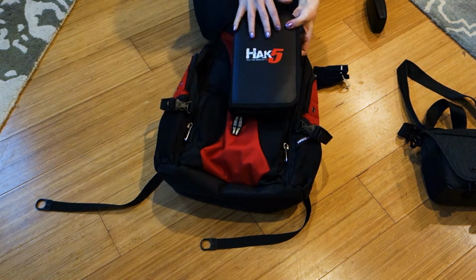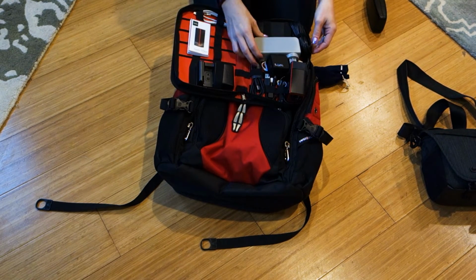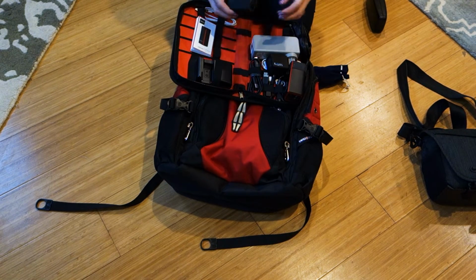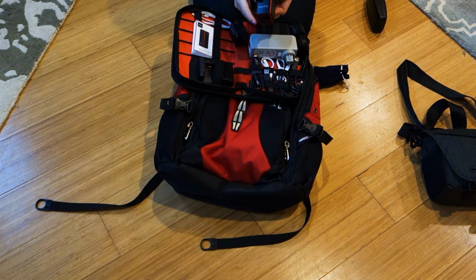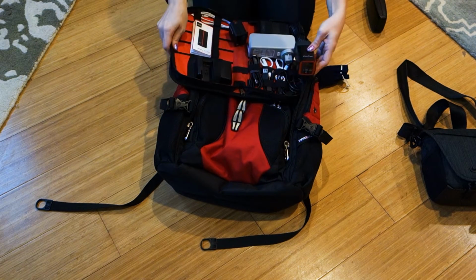So inside of here I have a whole bunch of different accessories for all my electronics. I have a Belkin power adapter, my Anker USB adapter, which includes 5 ports for USB items, and then I brought my GoPro charger for batteries, my Hootoo wireless access point and battery. I have a lot of batteries. My Sony charger, and then all my extra cables.